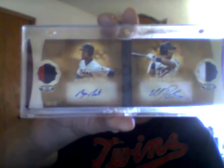'15 maybe. Panini Immaculate Collection. Jumbo patch, numbered 1 out of 8, hand numbered. Sick looking patch card here of Mayday, Trevor May. So that was really cool. The highlight of all of this, the last card I picked up in that trade, numbered 8 out of 10. From 2019 Tier 1 dual patch, dual autograph booklet. Eddie Rosario and Byron Buxton. That is definitely one of my big highlights recently for card getting.